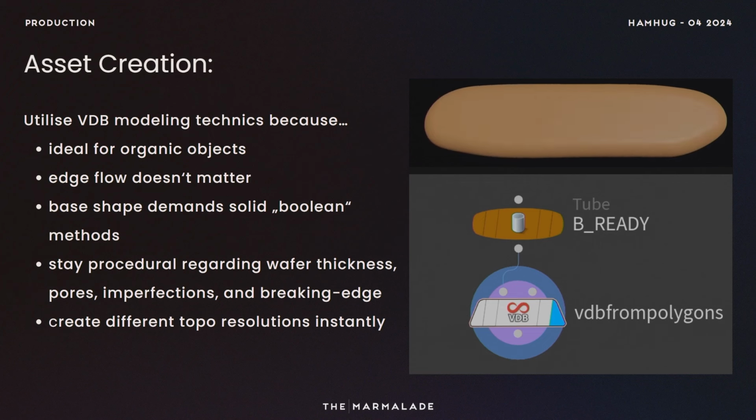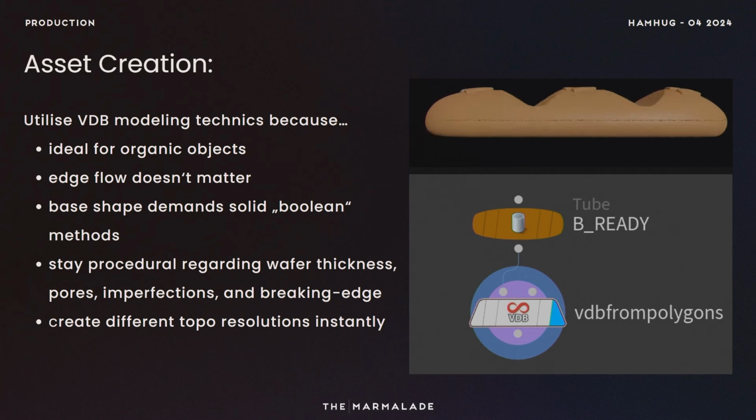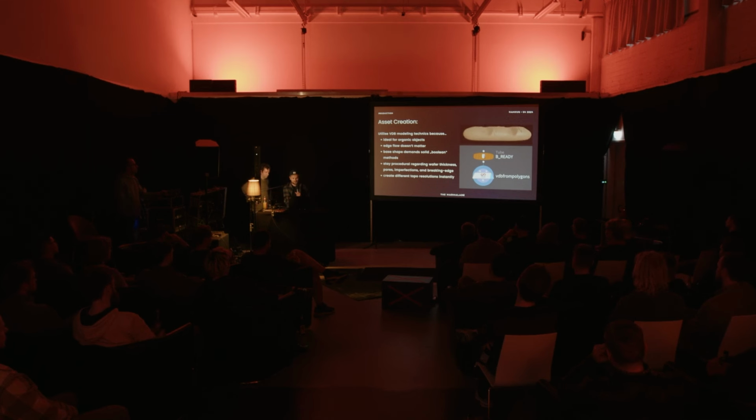And also, as the client changes its mind, it's always important for us to stay procedural regarding, for example, in this case, the thickness of the wafer, how many pores you see, how many imperfections, and what the breaking edge looks like. And also the benefit that VDB modeling gives us is that we can instantly create different resolutions of the mesh for animation purposes or for real-time playback and whatnot.